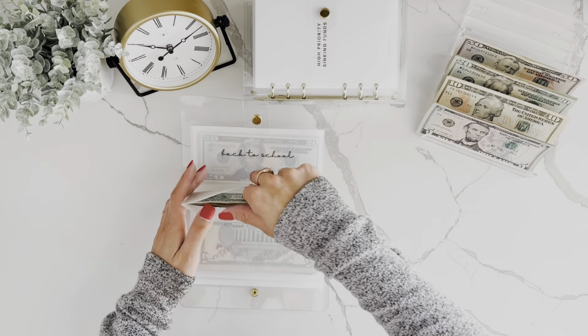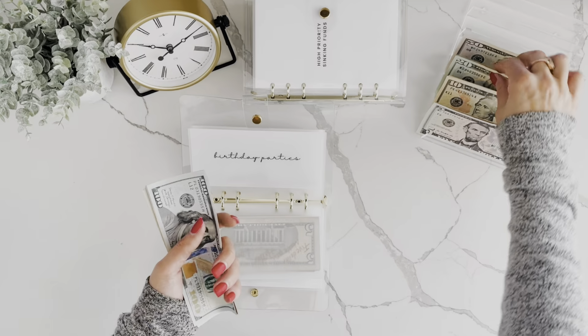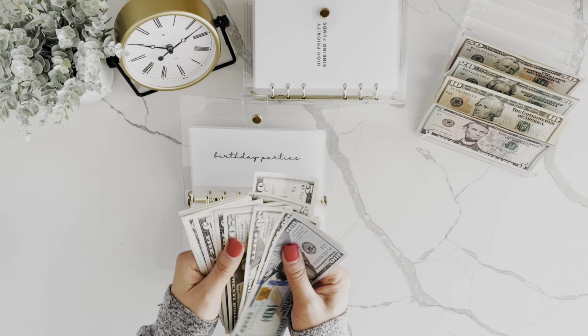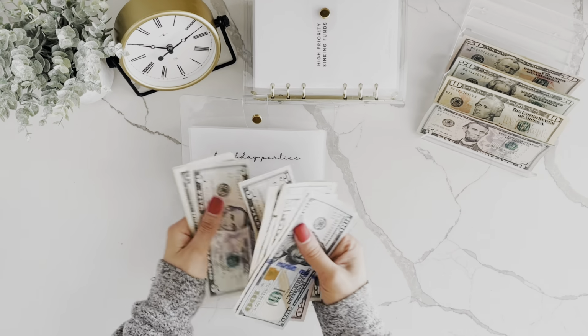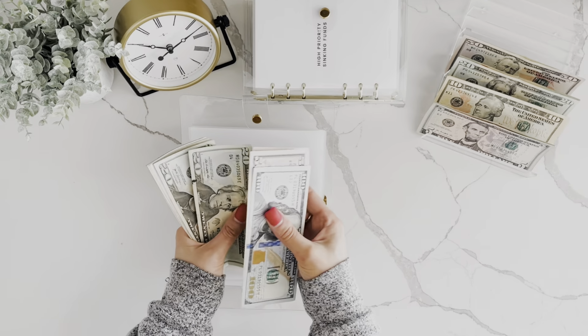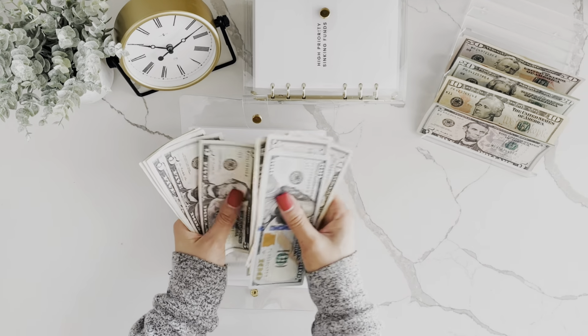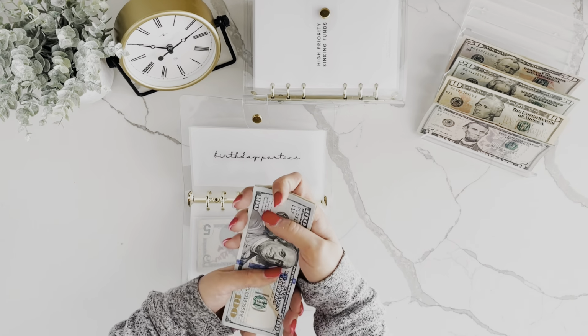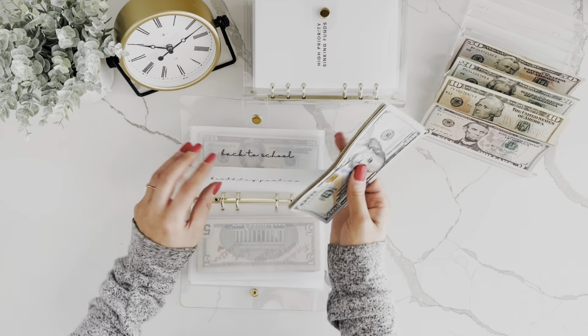Birthday parties is getting $25. We've got our oldest turns 8 in March, and so his will be the next birthday party. So now birthday parties has 100, 150, 200, 220, 240, 245, 250, 255, 260, 261, 262, 263, and 264. So $264 for birthday parties.